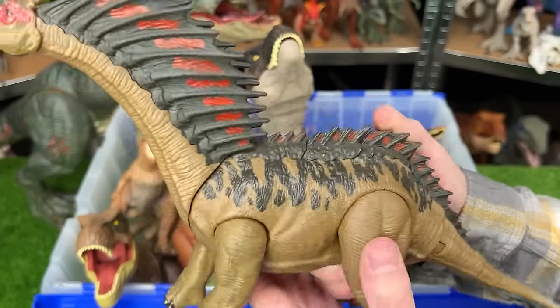Next up, we've got a new Jurassic World Dominion figure. This, I believe, is the Sound Surge T-Rex. It's pretty small in size, and you have to open and close its jaw manually, but it does come with some awesome sound effects.